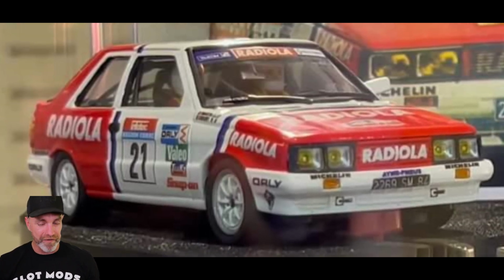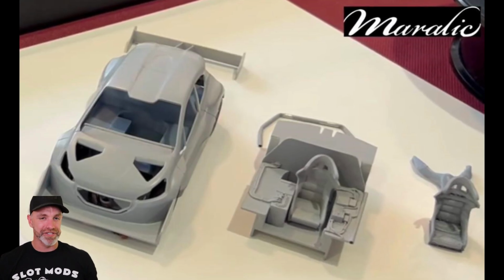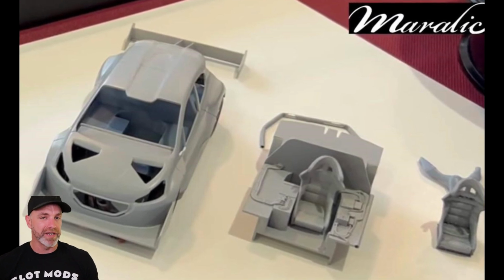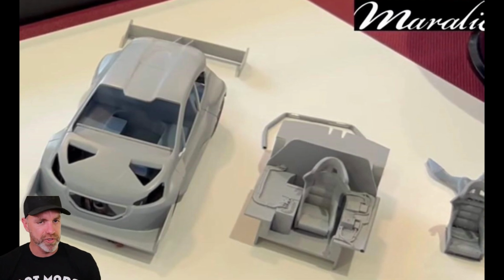But the third one I'm very excited about. Yes, it's only in kit form at the moment. Very, very early stages. It's a Pikes Peak hill climb style car. And I believe it will be shown off at the next Foro Slot event. I believe that was October or November. I'm not 100% sure of the dates.